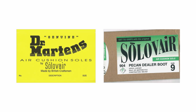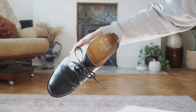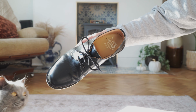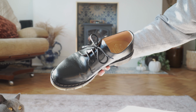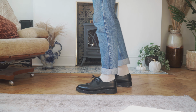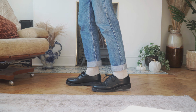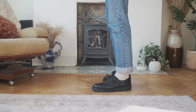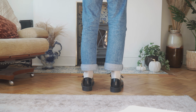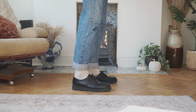A lot of you probably already know this, but Solitaire originally manufactured shoes for Doc Martens, and so they still have a lot of the same features, such as those chunky gummy soles and a lot of the same looking silhouettes. So these are basically the 1461 equivalent, except they're made in England of better quality leather, and yet they're still priced almost the same. I went for the high shine leather because I love that polished look, and I went true to size. Solitaire have a detailed size guide with actual measurements on your website if you're not too sure.